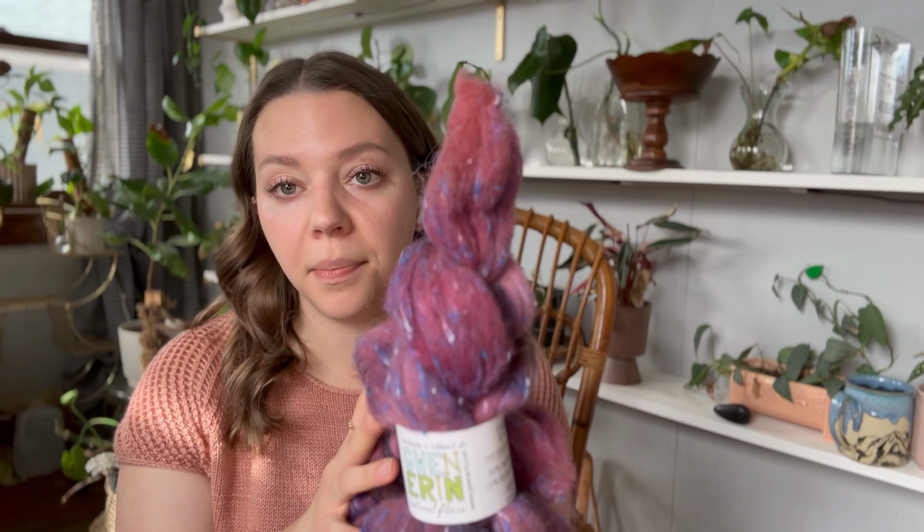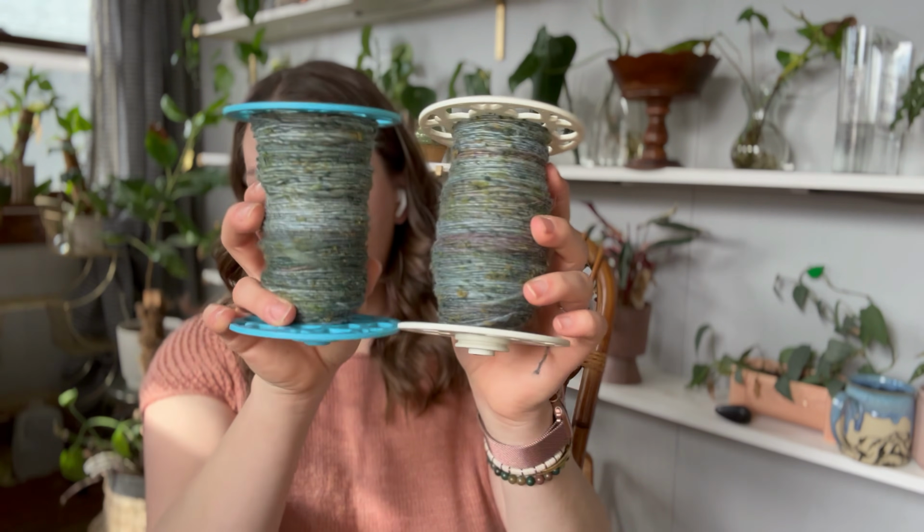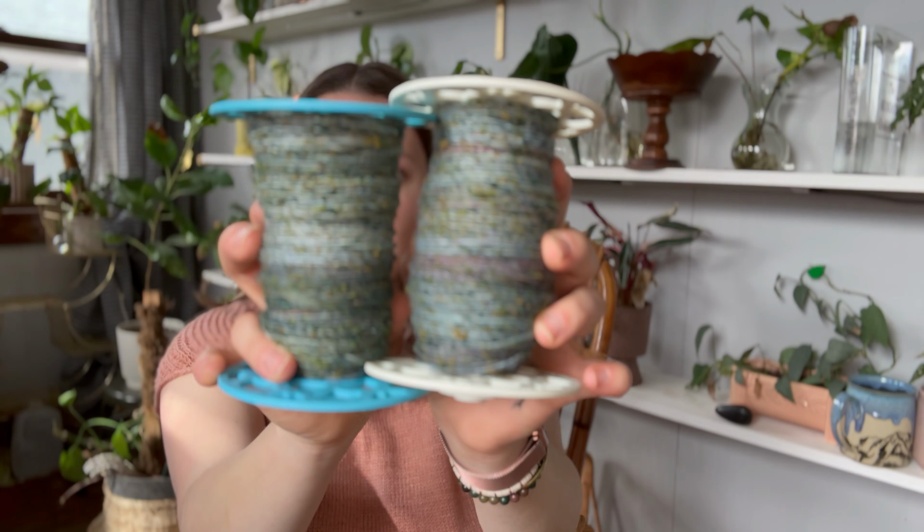So I started spinning this, and I split each braid in half, and then I steamed it. And then I really pre-drafted it, and that has helped so much. So this braid I still haven't touched. Here is the first braid. Isn't that pretty? And then I'm almost done with the second braid. Here's the first half.